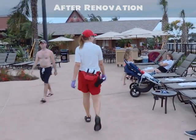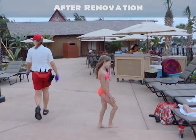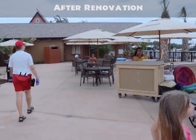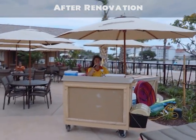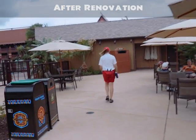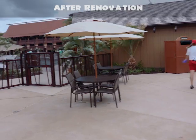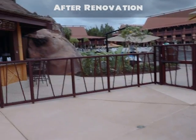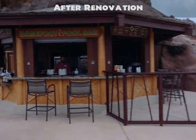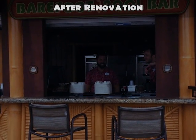A lot of changes here at the Polynesian. A lot of changes. Our little DJ rocking the pool party. This one's called Something There. Gotta love Disney just keeping it fun for the kids. The barefoot pool bar. Great place to grab a drink.